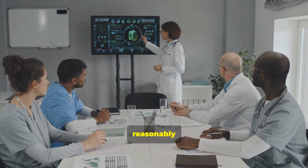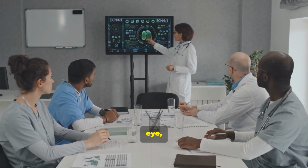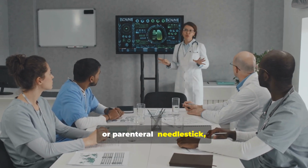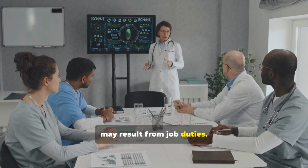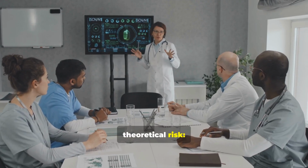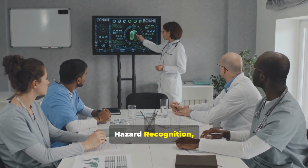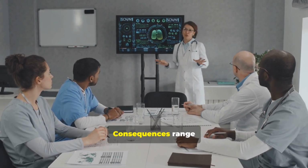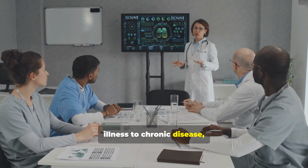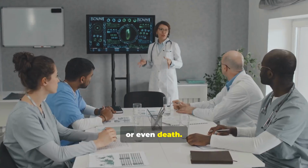The stakes of occupational exposure. Occupational exposure is any reasonably anticipated skin, eye, mucous membrane, or parenteral (needle stick, cut) contact with blood or OPIM that may result from job duties. This isn't just a theoretical risk. According to OSHA hazard recognition, accidental exposures occur daily in U.S. workplaces. Consequences range from temporary illness to chronic disease, disability, or even death.